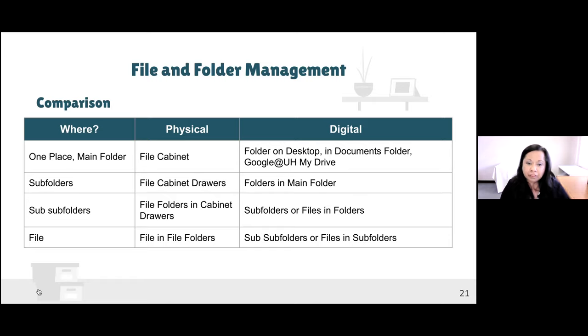Subfolders in the physical realm would be like your file cabinet drawers, where you might organize things by drawer. In the digital realm, they are folders in your main folder, or in the main desktop or My Drive that you're storing it. So folders might be a course folder or a project folder. And then you would likely have subfolders.